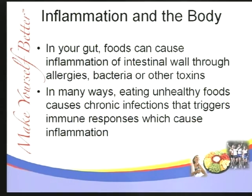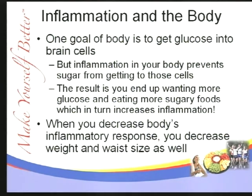Inflammation in the body. In your gut, foods can cause inflammation of the intestinal wall through allergies, bacteria, or other toxins. In many ways, eating unhealthy foods causes chronic infections that trigger immune responses which cause inflammation. One goal of the body is to get glucose into brain cells. But inflammation in your body prevents sugar from getting to those cells. The result is you end up wanting more glucose and eating more sugary foods, which in turn increases inflammation. Now, when you decrease your body's inflammatory response, you'll decrease your weight and your waist size as well.